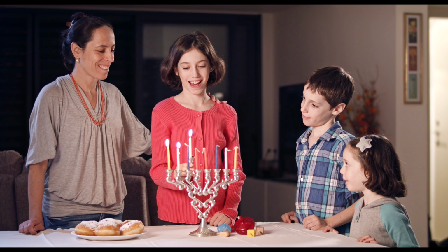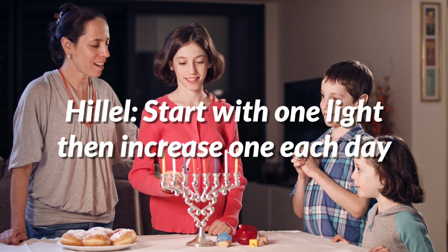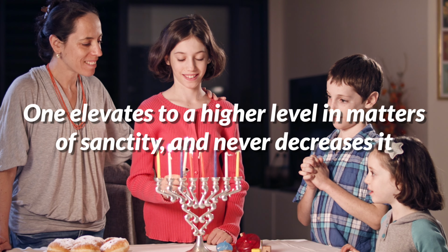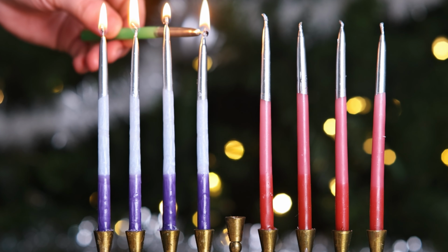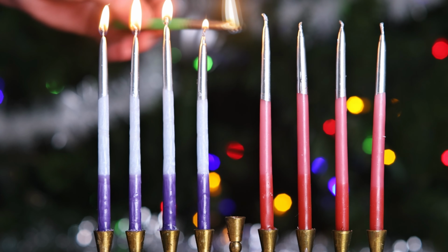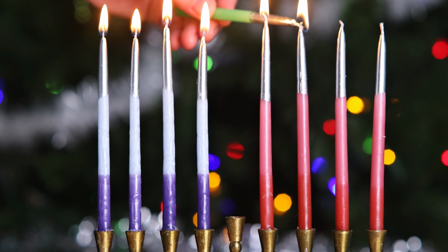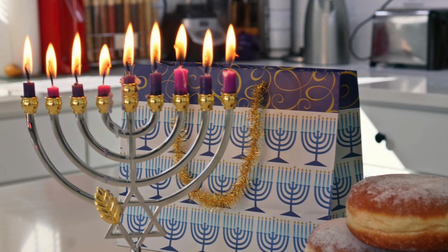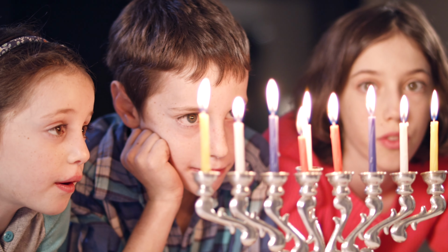On the other hand, Hillel's answer of starting with 1 and increasing the number of candles each day is based on the principle that 1 elevates to a higher level in matters of sanctity and never decreases it. In the end, the house of Hillel wins based on this principle. On Hanukkah, with each night, we increase the amount of light, the amount of holiness into our homes, from the first candle on night 1 to 8 glowing candles on the 8th night. The lighting of the Chanukiah invites us to fill our homes with light, joy, and holiness.